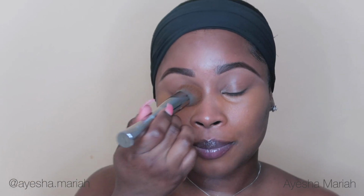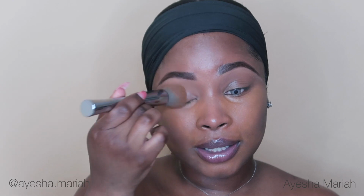Now I'm gonna quickly just set that with my Max Fix Plus. And blend that all in with my body sponge from Real Techniques. Being that I already did my brows, I always do my brows off camera, I'm gonna just blend my concealer in.